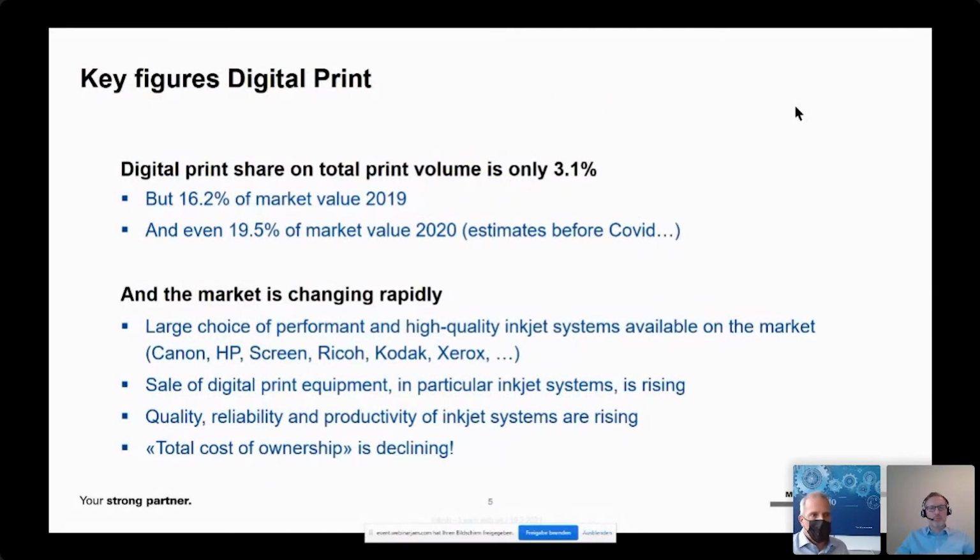Pointing out what I said before, on the print volume, digital print accounts only for about 3%. But in 2020, and that was an estimate before COVID, in terms of market value, it was almost 20%. So when you want to differentiate from the market, when you want to create higher margin products, then digital print is the way to go.